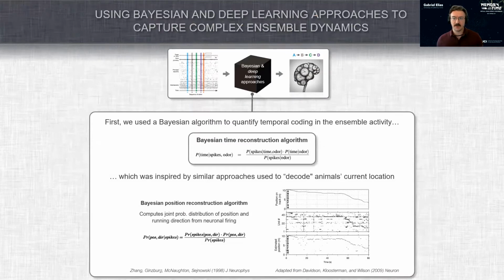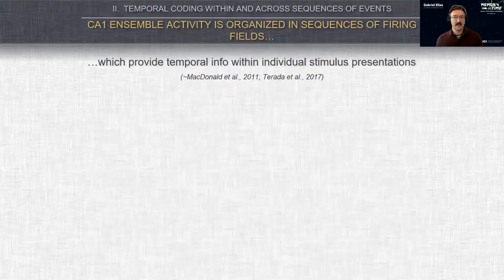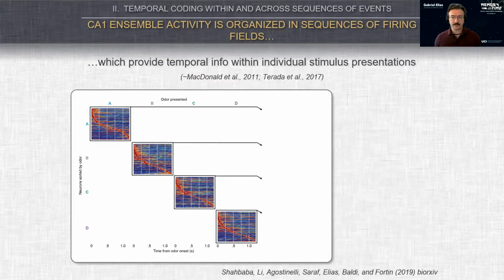To investigate temporal coding, we're using a Bayesian decoding algorithm that has been adapted from spatial work. This algorithm is able to decode an animal's spatial location based on the activity in the ensemble. For spatial decoding, you're looking at place fields, the place cell activities. In temporal decoding, the way we're applying it here, we're looking at more of the temporal fields for these cells.